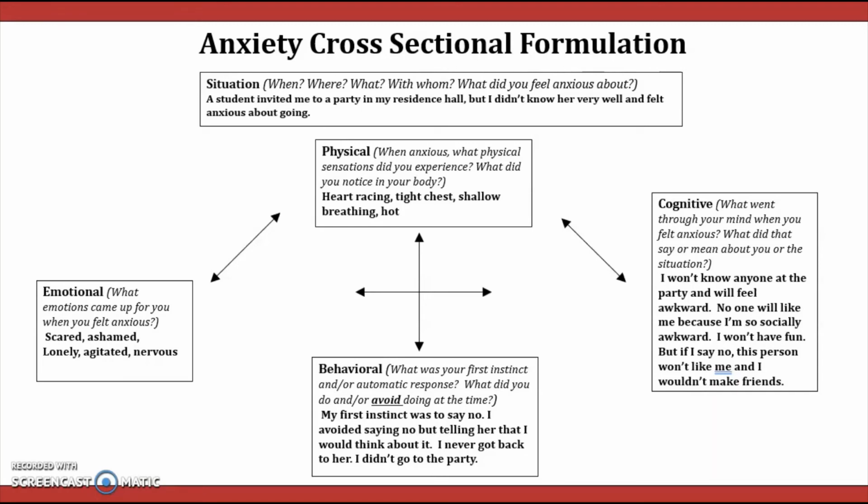We want to look at physical symptoms and ask ourselves these questions. When anxious, what physical sensations did I experience? What did I notice in my body? So this person had a racing heart, a tight chest, shallow breath, and felt hot. For emotional symptoms, we'll ask ourselves, what emotions came up for you when you felt anxious? This person felt scared, ashamed, lonely, agitated, and nervous.